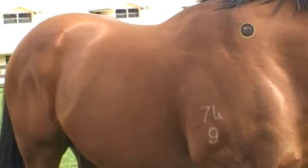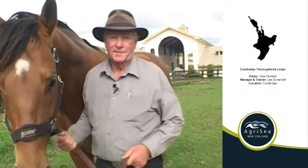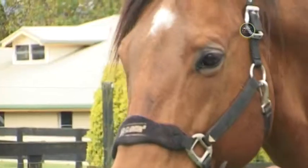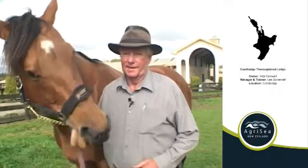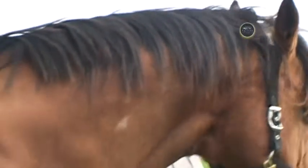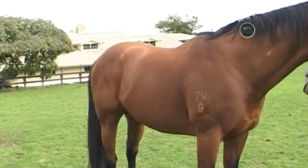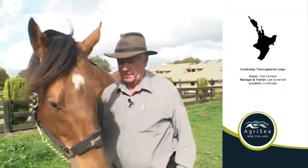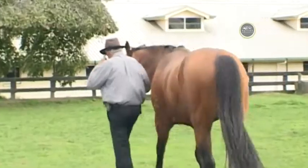We just thought we'd show you another good advertisement of Agrisea, and this is our resident stallion. His name is Civics. He's a winning son of Dane Hill, and his oldest progeny have just turned 2 this season, 2010-2011. I don't know whether you can see his coat very well, but his coat is magnificent. Again, we're just starting into May, coming into winter, and his coat looks like a summer coat. Again, I can contribute that in no small part to Agrisea and the way it makes the horses feel so healthy internally and externally. And of course, when they're healthy internally, it shows in their coat.